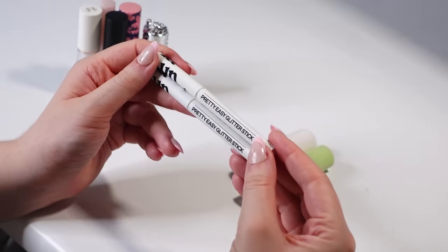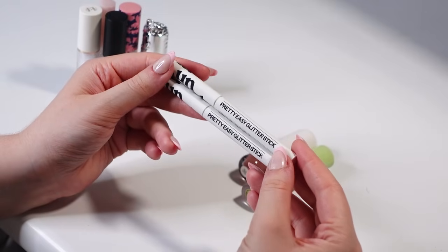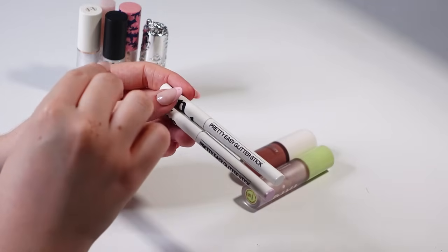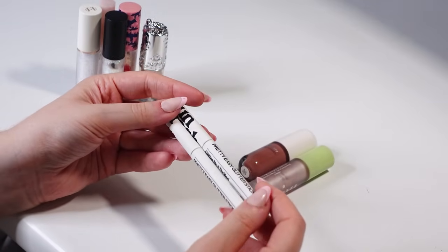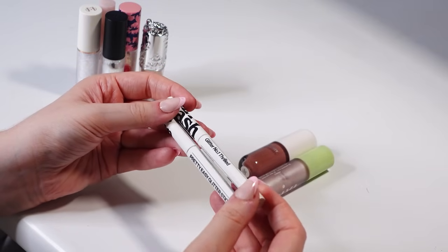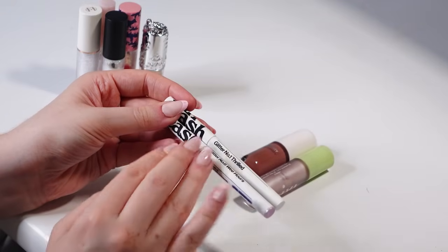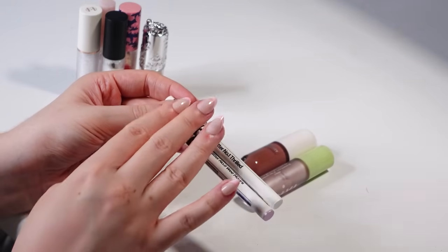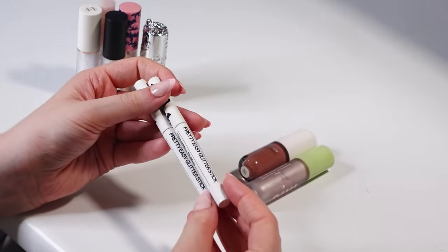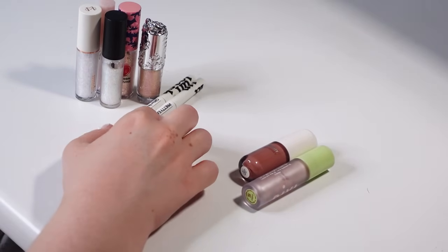You can draw this onto your eye and they will not budge. They just set. So sometimes I'll do just a glitter crease and that's really cool and fun and pretty. I've used both of these quite a few times and I'm always pretty impressed with them. They're really great to just draw on the inner corner or just underneath your eye. They're really impressive actually. I think they're pretty cool. So I'm gonna keep them as well.